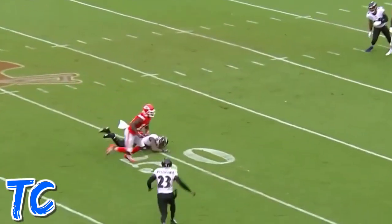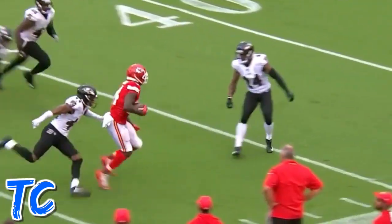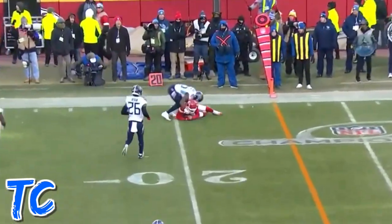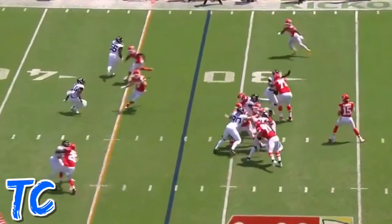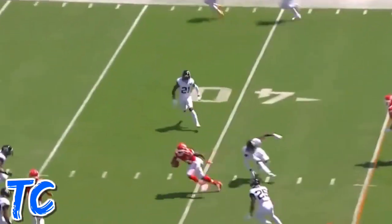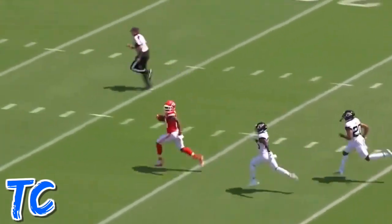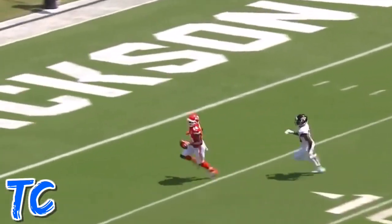Mahomes downfield. Caught. Sammy Watkins. Slides to the right. Throws on the run. Watkins has it at the 20. And Hill in motion. Mahomes looks that way. Now will fire. And hit his man at the 40. Oh, look out. Sammy Watkins takes it all the way.